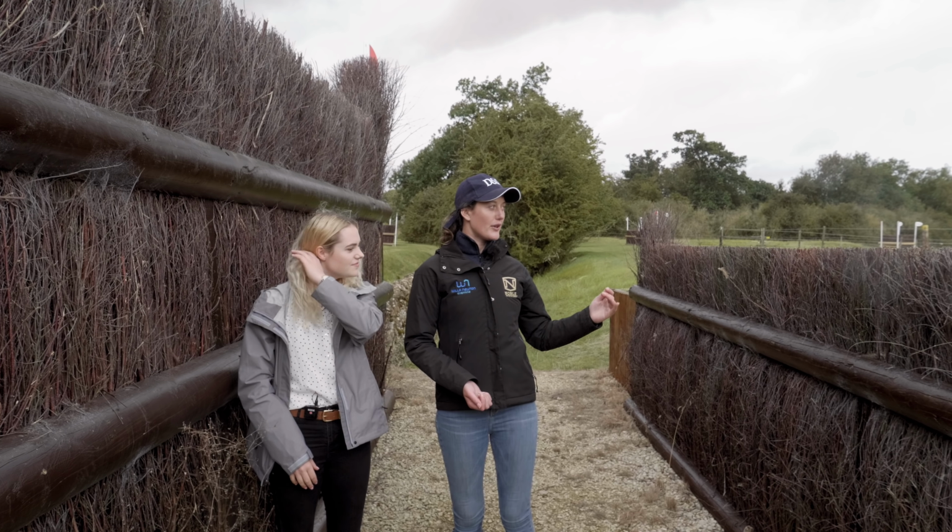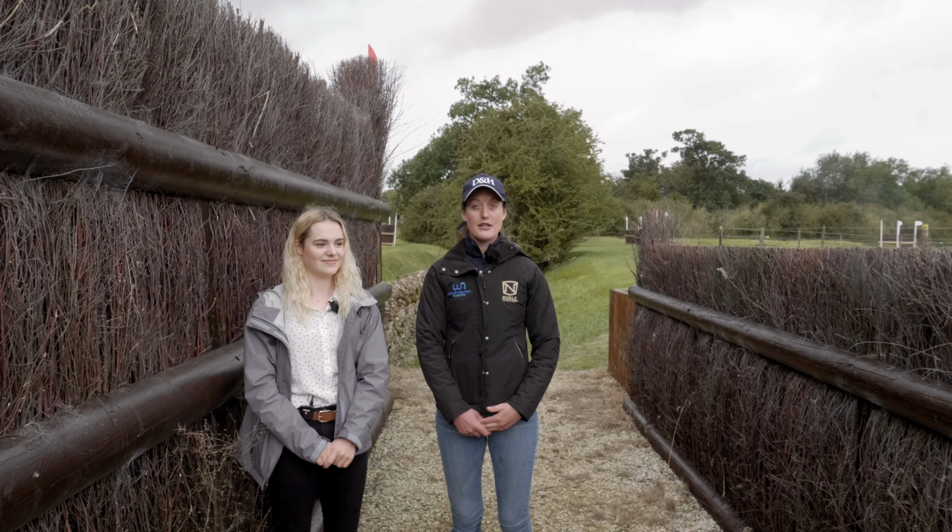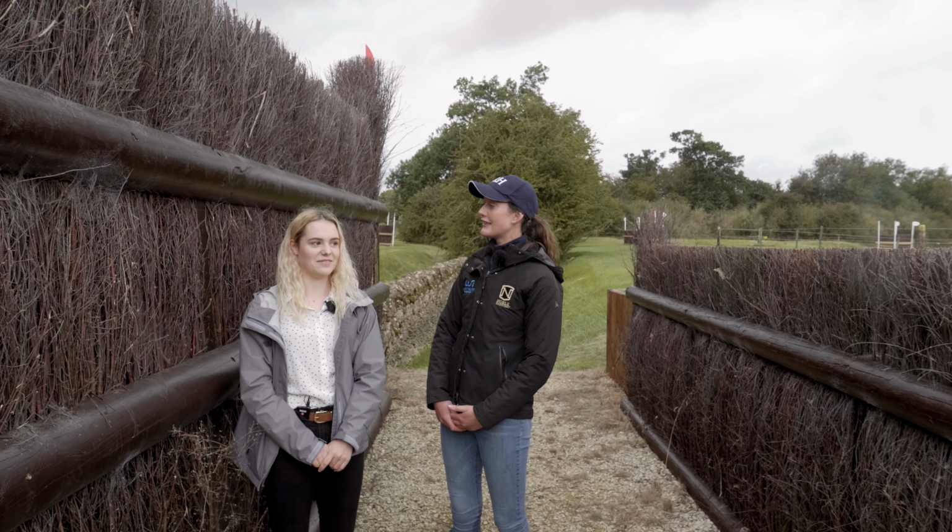Yeah. So that you can really attack this fence and get a good jump, because it is massive and you need as much power as possible to get over it. And you definitely want to get it right.